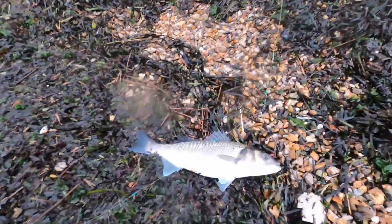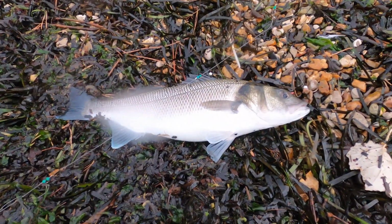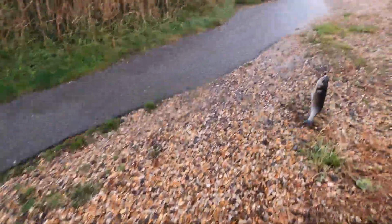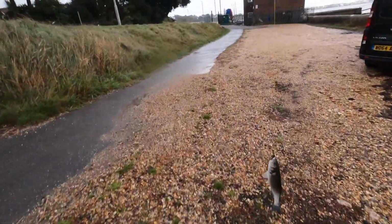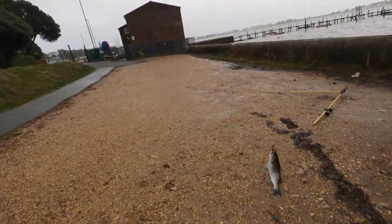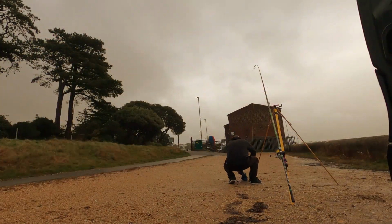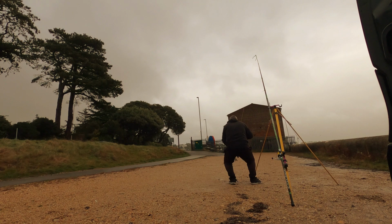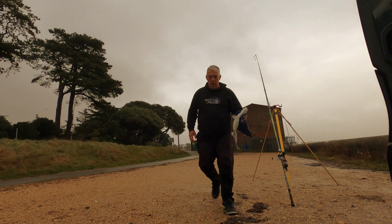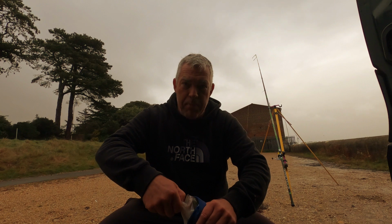Sorry about the footage there, guys. Look at that. Absolute beauty. Took me rod clean off the stand. That's my number 2 keeper, guys. Took me rod stand a lot over. Right, let me get it sorted and I'll bring you straight back. That hook come out absolutely beautiful, guys, absolutely beautiful. It's a bit of a beast.